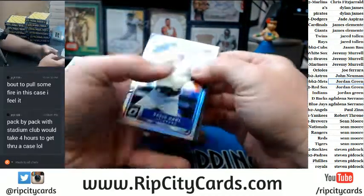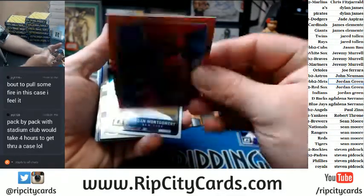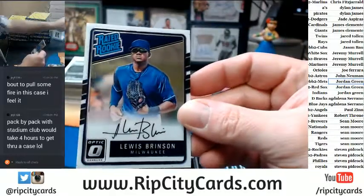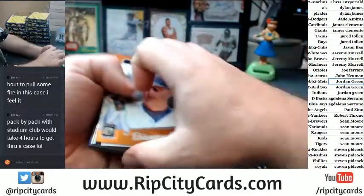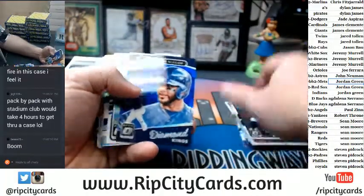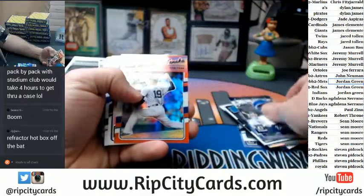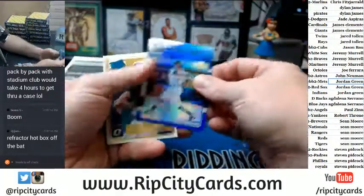Oh my God! You'd never finish it. Dahl, rookie refractor, and Alfaro, orange rated rookie. That is to $199. Brandon Belt, blue. Milwaukee Brewers, first autograph. Lewis Brinson. That we're gonna have. Blue Machado, and I think this is, we're going to go ahead and say this is a numbered hot box. Velar Blue, Freeman, Carolina Blue, Tanaka Orange, Chris Davis Blue.